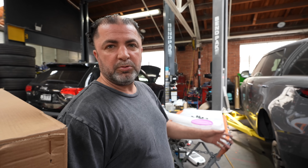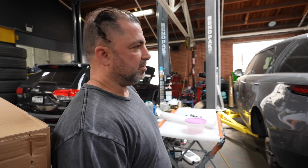He's got silver wheels now. We're waiting for the wheels to get back. Powder coat and slap it on, and this car's done.